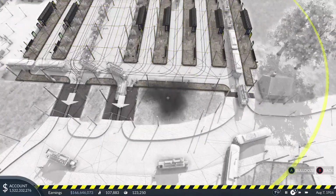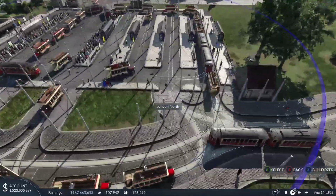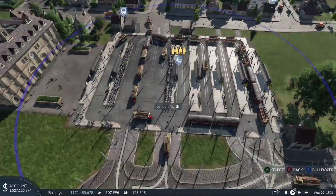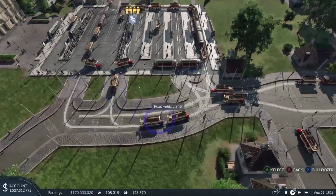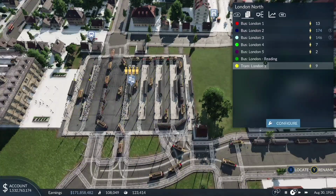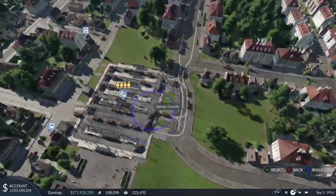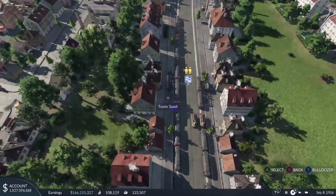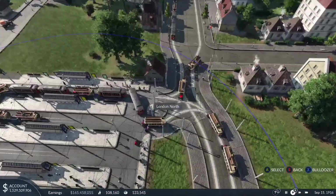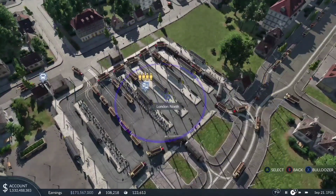Configure. Refund that entrance. Can I place it back there? There we go, we can have an entrance there instead. That's better, much, much better. Yeah, it looks a bit like a mess now, but hopefully it will get flowing. Saying that, there is a traffic jam just to enter the fucking station. Everything seems to be stuck.